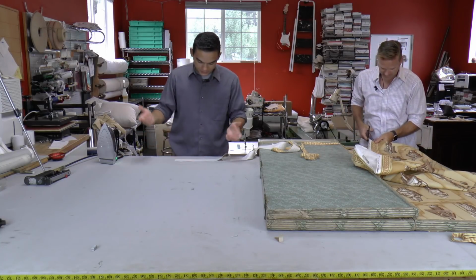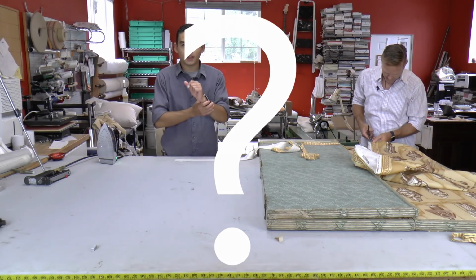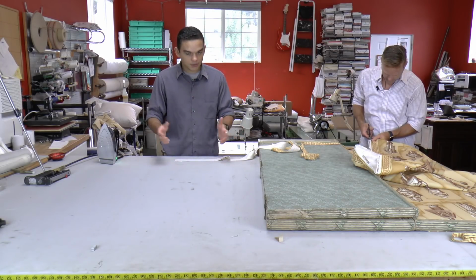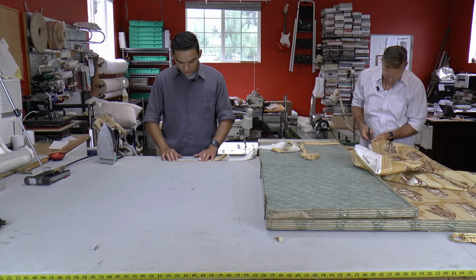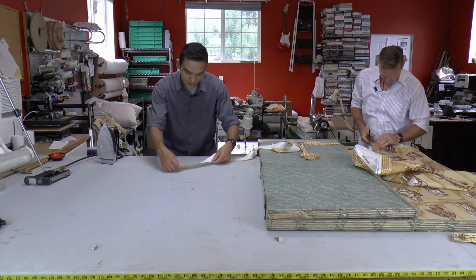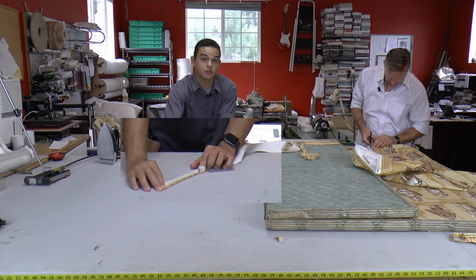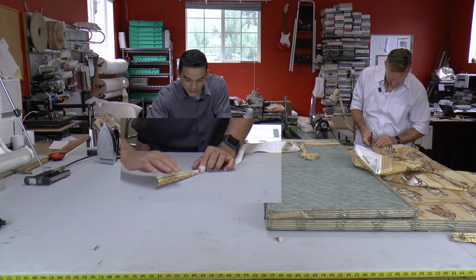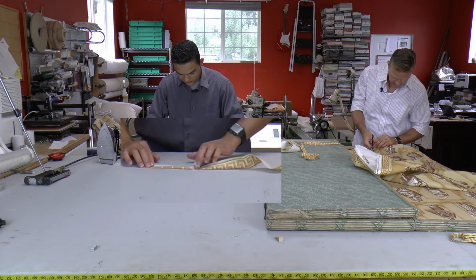It's kind of like how your mom taught you to roll up a bathroom towel. Same principle. You take it and fold it in thirds. So you fold it like that. Really, the top edge right here gets folded in the middle. All right, so you have it like that. Go ahead and iron that down. We're going to fold that into the middle.